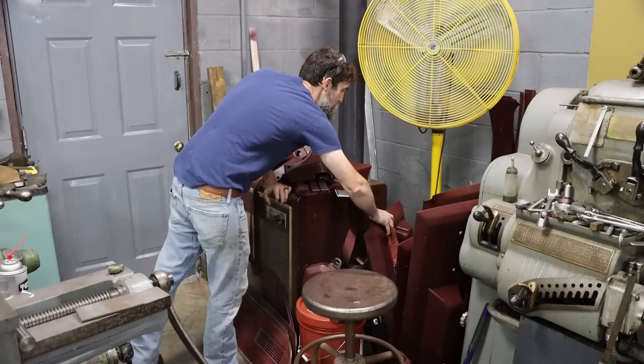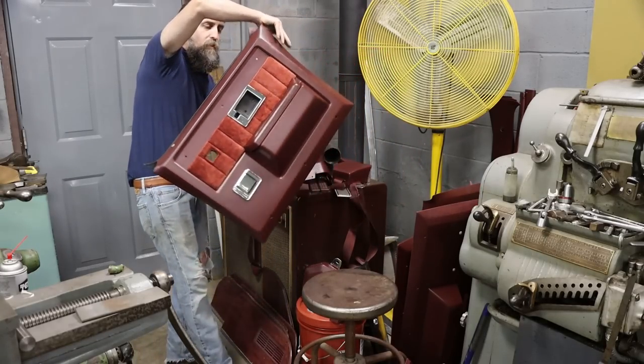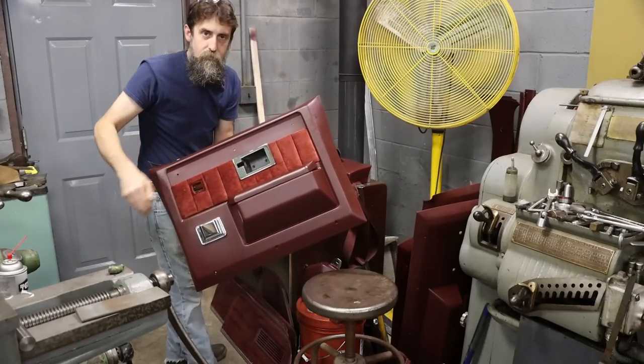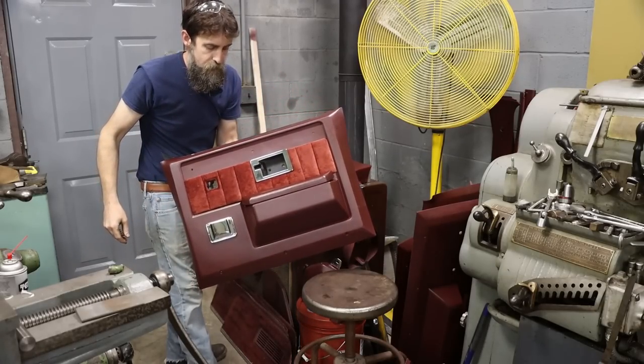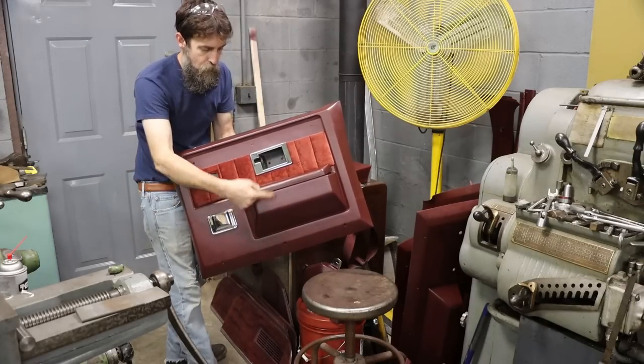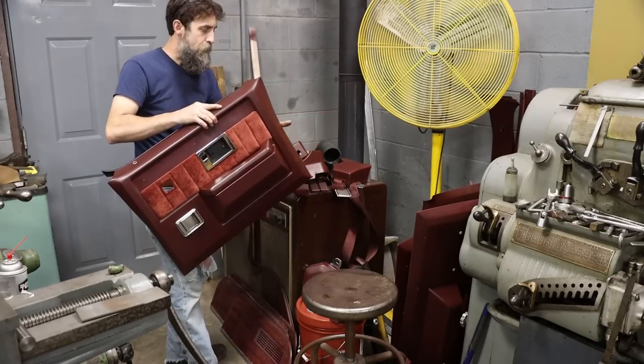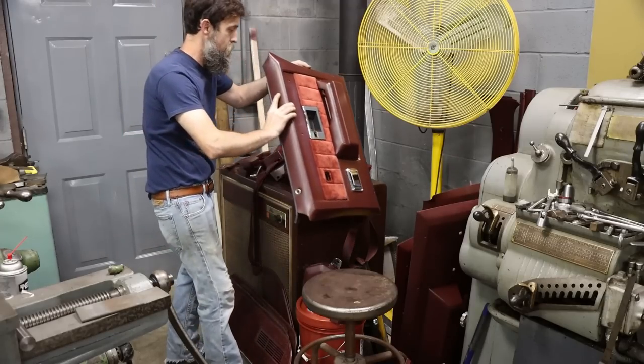So your only option is to freshen them up. There's a door panel. There's nothing on this door panel that's not 35 years old. Just been washed, polished, and re-dyed. So there you go. Hopefully that'll inspire some of you to get out there and freshen up your own vehicle.